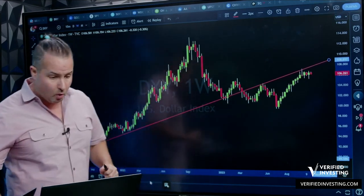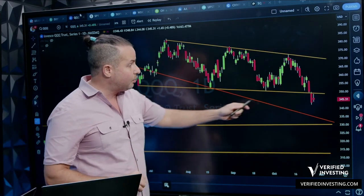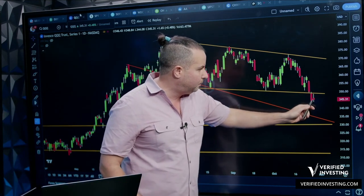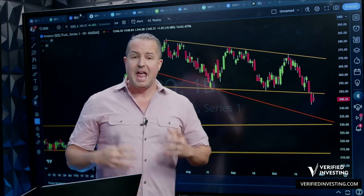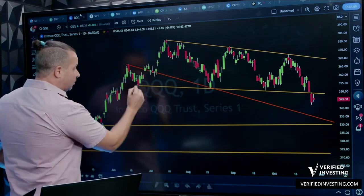Okay, let's flip over to the NASDAQ 100. On Thursday and Friday, we did see a breakdown. Right now it looks like a little bit of a bounce on the NASDAQ from Friday. We did see some of the tech stocks up. Amazon rallied on the back of earnings, but we are still below this key level.